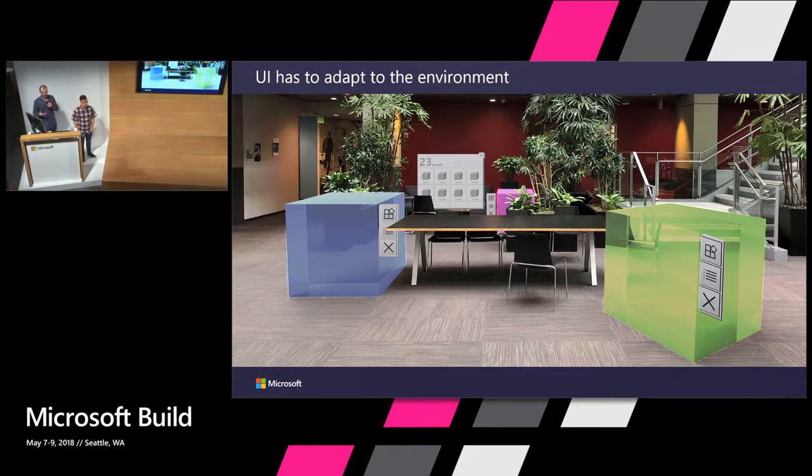In these large-scale environments, there's just a lot of content out there, both physical world content and digital content that's being projected into the world, and your UI needs to be able to adapt when things are getting in the way of each other. And then invariably, we have a UI that someone wants to interact with at 2 meters away, and then later they want to interact with it from 20 meters away. And so we have to figure out how our UIs adapt to those different distances and still stay usable and accessible.